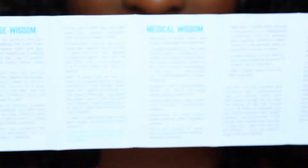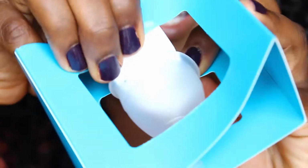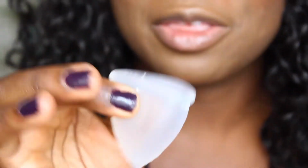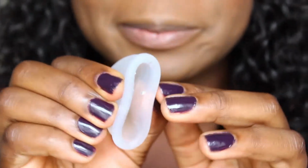All right, and it gives me instructions on what to do. But let me show you guys the cup itself. So here's the cup. And interesting, I'm a little nervous just because I heard people saying it was hard, or it wasn't hard. I heard it was softer than the Diva cup. Wow, this is definitely a lot smaller than I thought it would be, but it's pretty pliable.